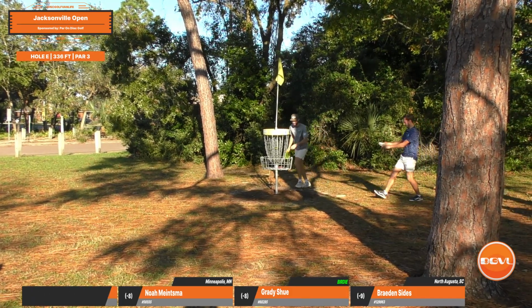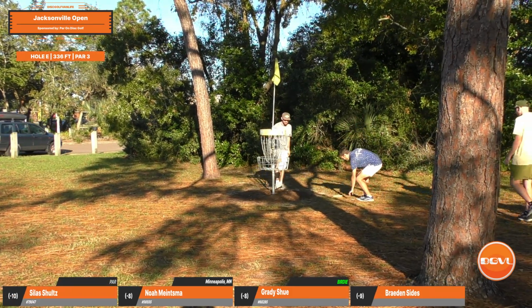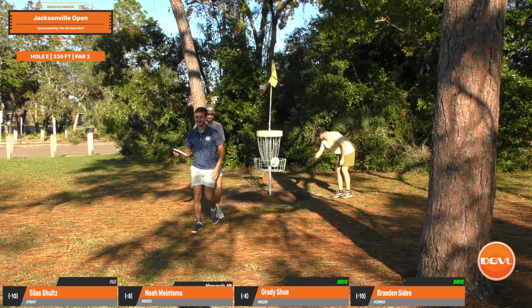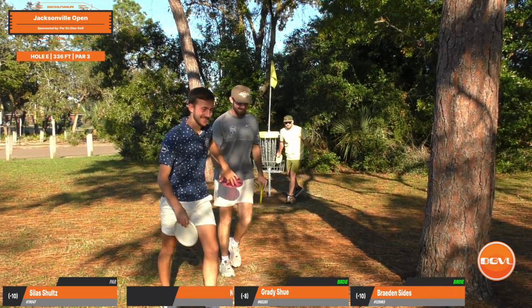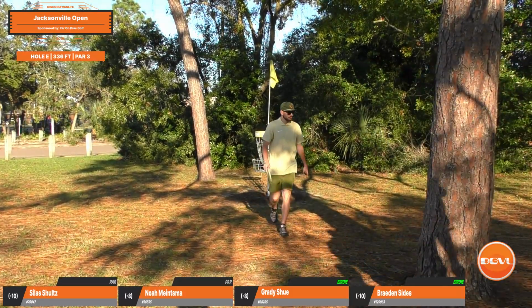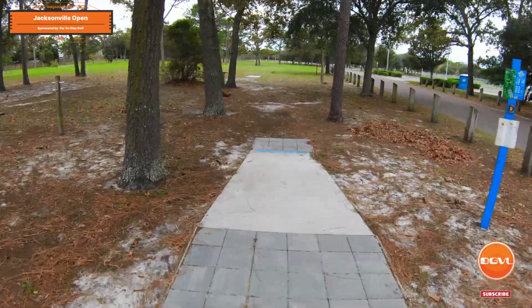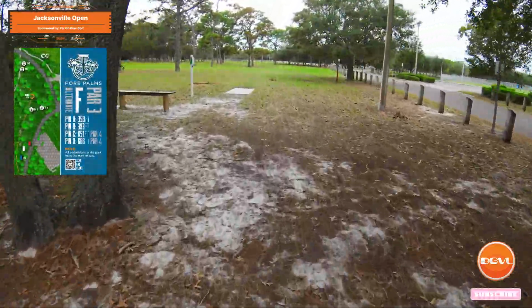Silas having a little fun with Braeden there, marking his lie. And that's going to be 3 birdies and a par for the card. Almost got us another star frame. Yeah, Noah definitely wishing he had that putt back.